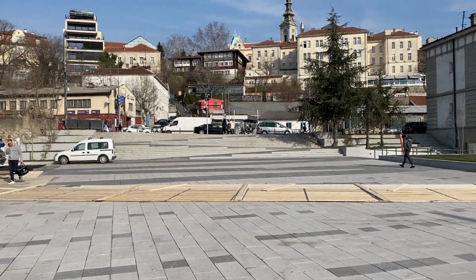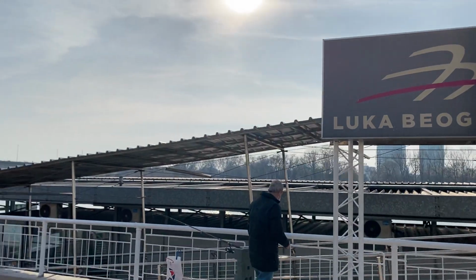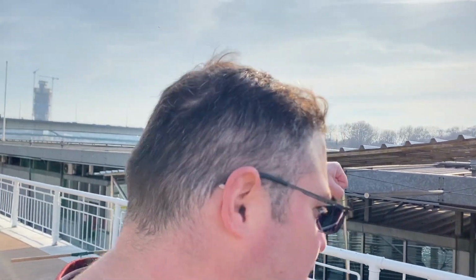You can start seeing the city center from here. Look at those fishermen. Did you catch something? Did you catch a fish? Yes? Can I see? Did you catch a fish today? Yeah? Fish. Yeah, he didn't understand the word. Apparently no fish today. Not yet.